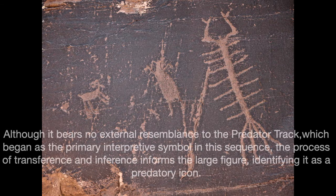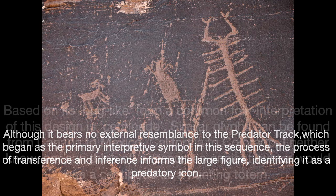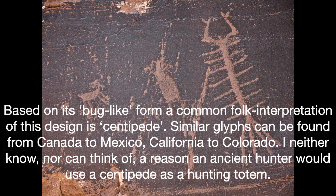Although it bears no external relationship to the predator track, which began as the primary interpretive symbol in this sequence, the process of transference and inference informs the large figure, identifying it as a predatory icon. Based on its bug-like form, a common folk interpretation of this design is centipede. Similar glyphs can be found from Canada to Mexico, California to Colorado. I neither know nor can think of a reason an ancient hunter would use a centipede as a hunting icon.